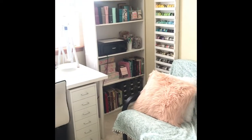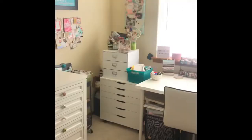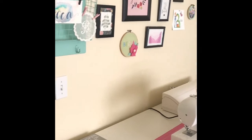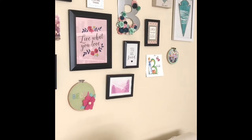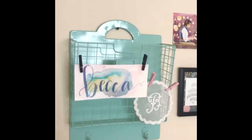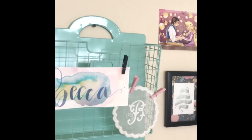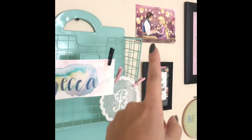So I think that is where you should stop watching if you don't want any more detail than what I've already gone through. Now I'm going to start back at the beginning and go through, first, this wall that I've made, just a little bit closer, and what I remember I can go through.